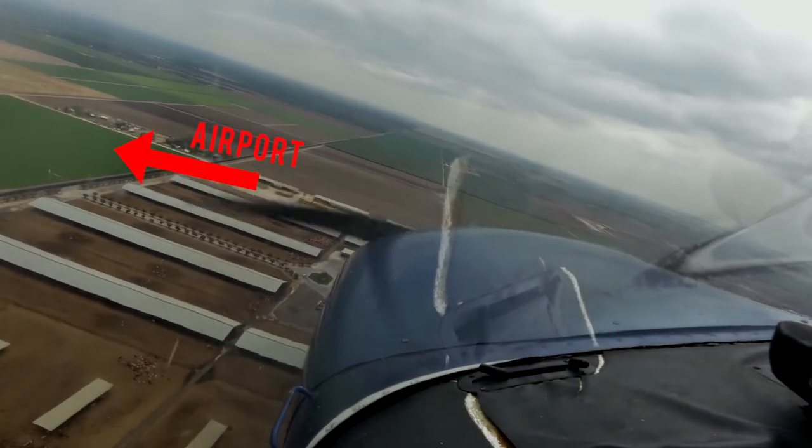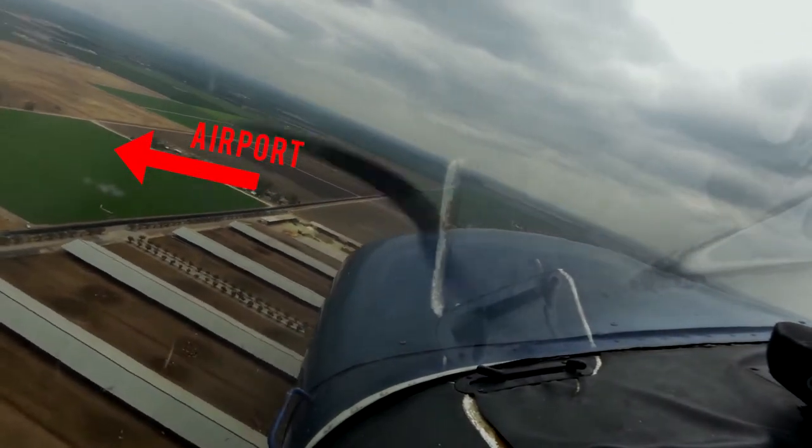Exeter traffic says now 13039 and turning left base for runway 31. Exeter traffic.